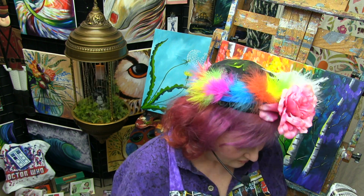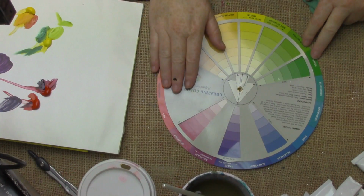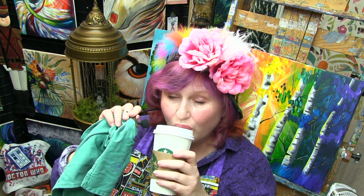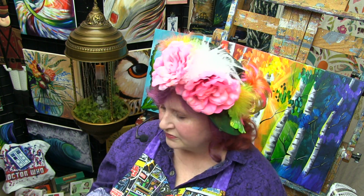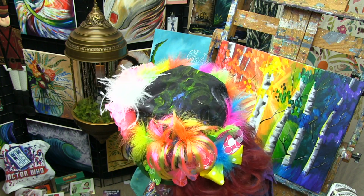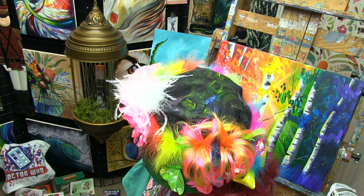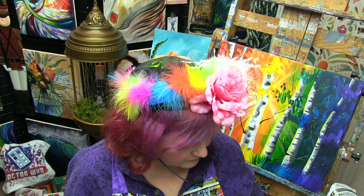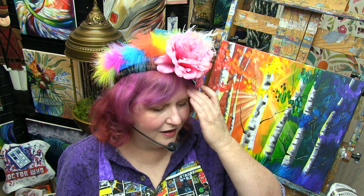Okay, so I have a community question. I would happily answer a community question. This comes from Angela. Hi, Angela. It has to do with grays. She wants to know the difference between cool gray, which leans to the green side of gray, and warm gray, which leans to the red, and what is French gray? All those are in her supply.